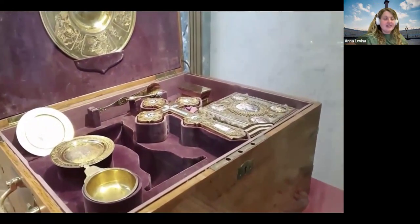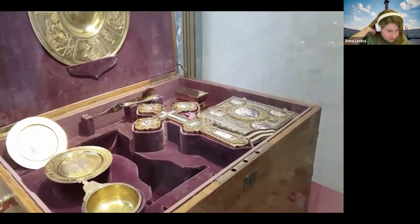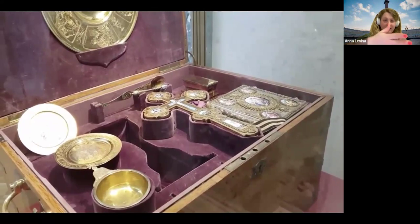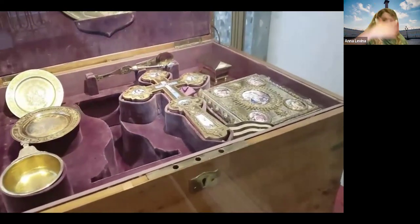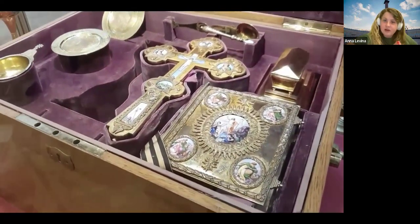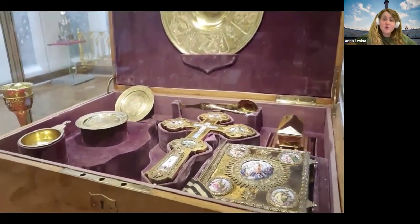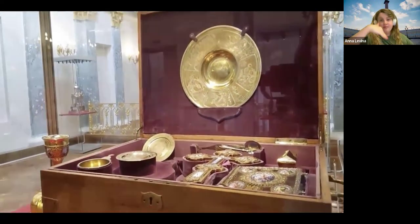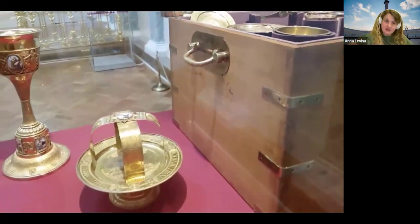Also in this church, there is equipment for the service. It was basically like a portable church. It also belonged to Alexander I, and it was used every day, regardless of the place. It was with him when he fought against Napoleon. It was used by the Romanovs after that, and then it was kept as a museum exhibit, as a memory of Alexander I.